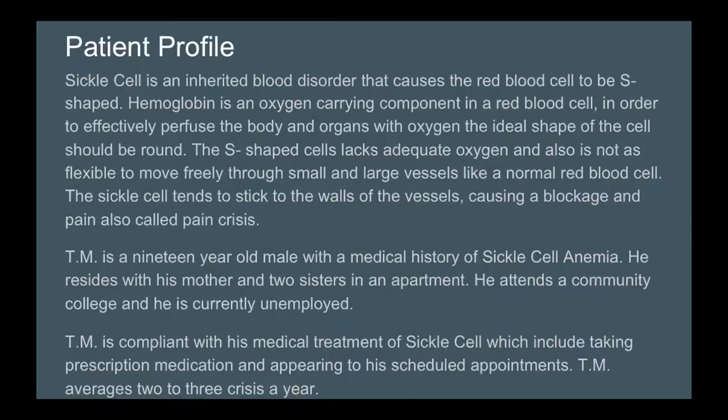A little information about sickle cell. Sickle cell is an inherited blood disorder that causes the red blood cell to be S-shaped. Hemoglobin is an oxygen-carrying component in a red blood cell. In order to effectively perfuse the body and organs with oxygen, the ideal shape of the cell should be round.